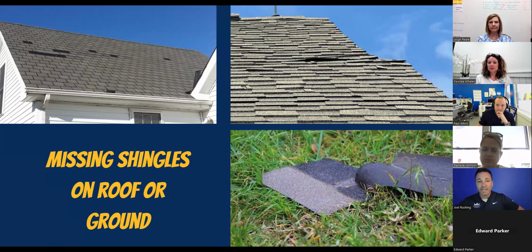What we're trying to work on with GAF, and we're very closely aligned with GAF. What's GAF? That's a roofing manufacturer. They're arguably the world's premier roofing manufacturer. They've been around for 150 years, since 1886. They're the largest in North America. They invented the architectural shingle.